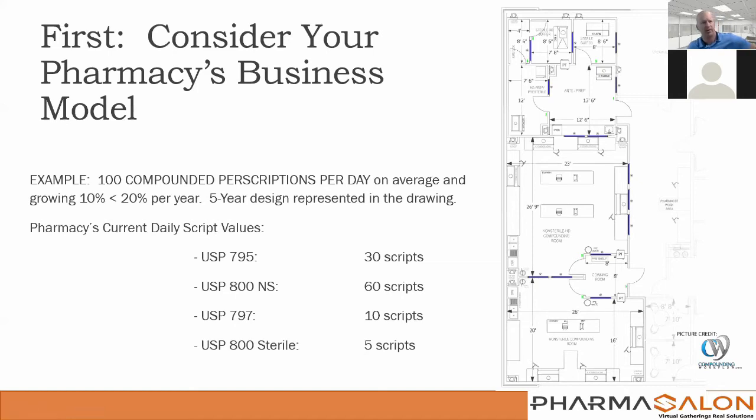So what I'm hearing out in the market are some wholesalers or other consultants saying, listen, you need to make your hazardous drug space as small as possible. I get that, right? If we're externally exhausting that air per USP 800, it's expensive, right? Nobody wants to throw perfectly good air out of the building.